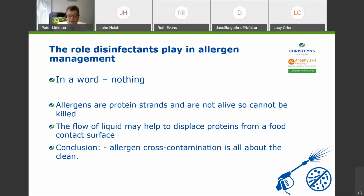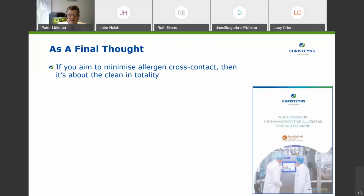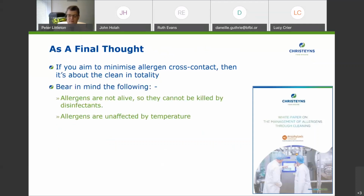So in conclusion, allergen cross-contamination is all about the clean. And if you aim to minimize allergen cross-contact, then it's about the clean in totality. And I mentioned earlier, there is a white paper that will be circulated to participants later that we've co-authored with the Anaphylaxis Campaign in order to help explain some of the more intricacies with regard to allergen management and cleaning. And just to bear in mind, two take-home messages. Allergens are not alive, so they cannot be killed by disinfectants, and allergens are unaffected by temperature. In fact, some allergens actually increase in their potency when heated. So, for example, if you dry roast a peanut, you actually increase its allergenicity, its potential to cause harm.